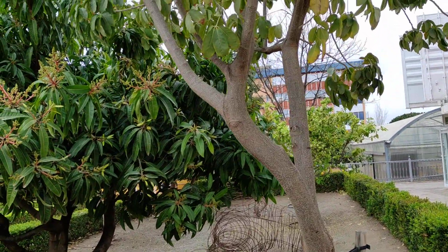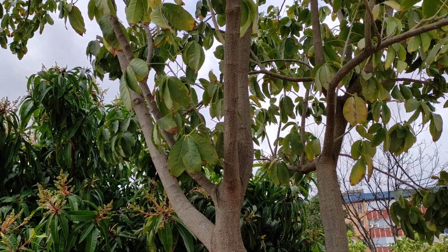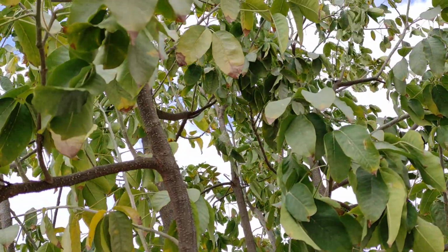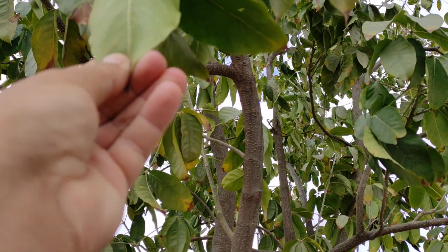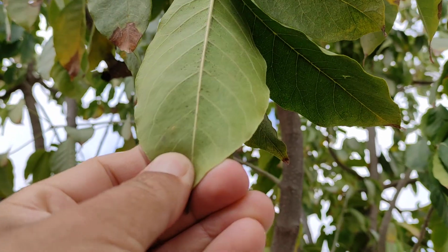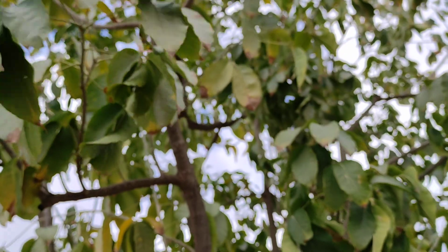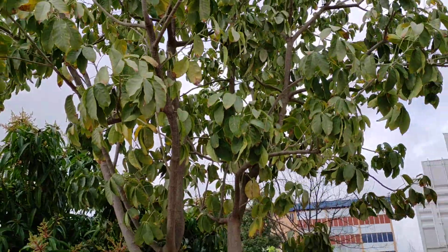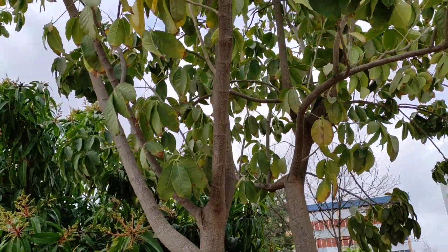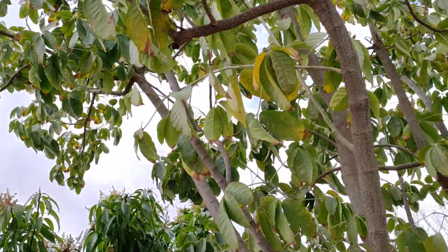Here we have a sapote. Which is it? They say Casimiroa edulis, but I'm not completely sure. Well, actually, yes, this could be edulis, but couldn't it also be a hybrid with Tetrameria? It looks a bit like edulis, a bit like Tetrameria. What do you think, folks? Which white sapote is this?